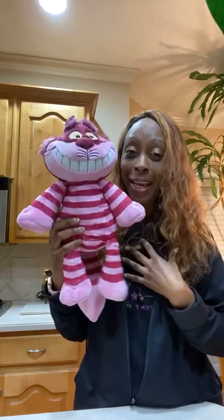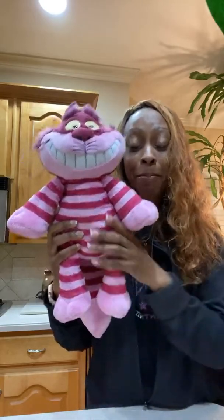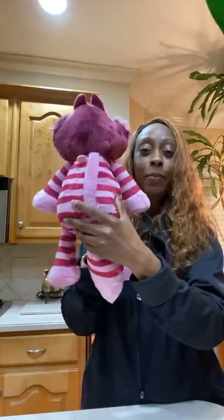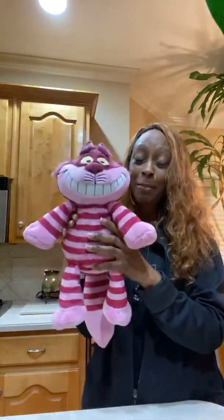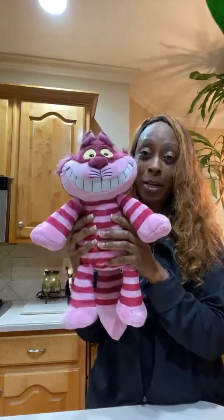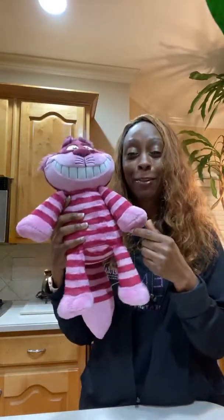This is my cat. I don't have to feed him, but he's my cat. But the best thing about my cat is that he smells so good. He's a Scentsy Buddy. Just in case you guys don't know what a Scentsy Buddy is, Cheshire Cat just came out, and you're just gonna have to get you one. This is a Social Butterflies cat.